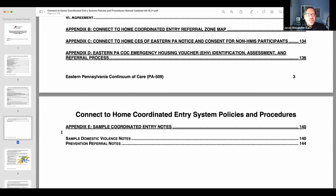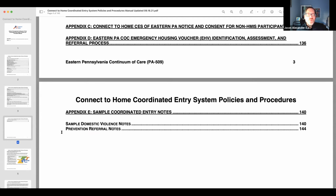And finally, we are starting to collect more sample court entry notes that are just quick reference. So it's extremely important, as a CE specialist in particular, and as a referral provider that is engaging someone that's been referred to you by court entry, or that you are attempting to enroll from the by name list, that we have excellent notes.